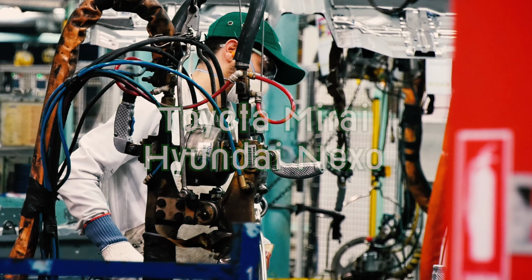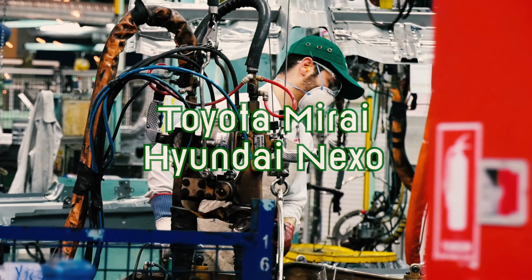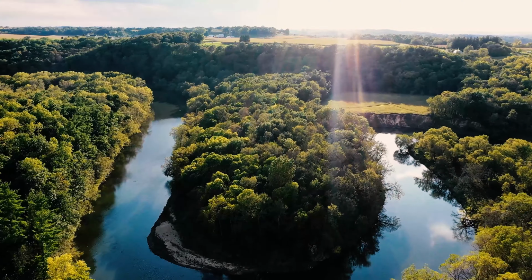After all, these are supposed to be the cars that lower your impact on the environment to almost zero, right? Because clean hydrogen goes in and water comes out. Well, in reality, this is really more of a goal, and we're still very far away from achieving it.